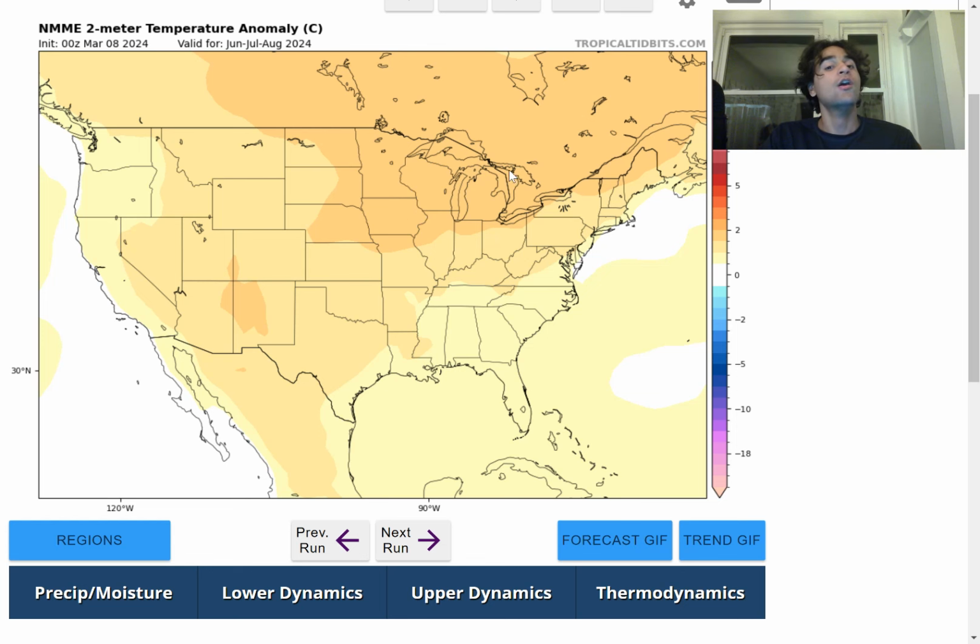Based on what we're seeing with the MME model right now, it's expected to be warmer than average pretty much throughout the United States, with an emphasis more on the Midwest, which does make sense considering that the Midwest is not only in a drought, but typically during La Nina summers, the heat really focuses in right over the central portion of the U.S., with the East Coast maybe experiencing closer to average temperatures.